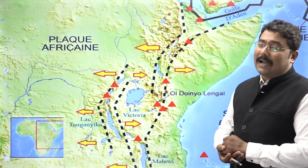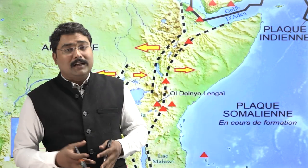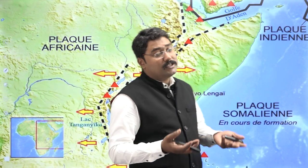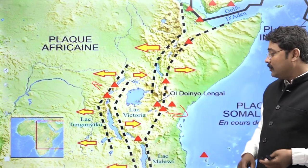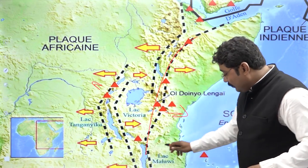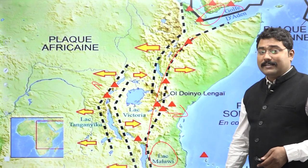Now, if you see the African Rift Valley, as you can see, the African Rift Valley or the Rift Valley is located either on the transform or the divergent plate boundary. And here, the parts of Africa are just moving away from each other. So, this is the Great African Rift Valley, starting from Lake Malawi and ending over the Red Sea.